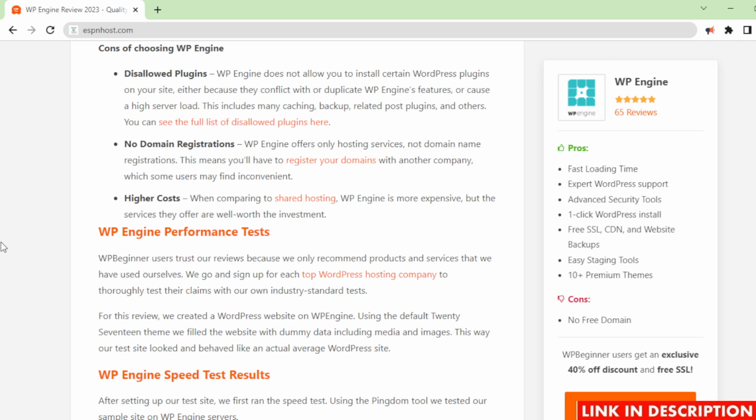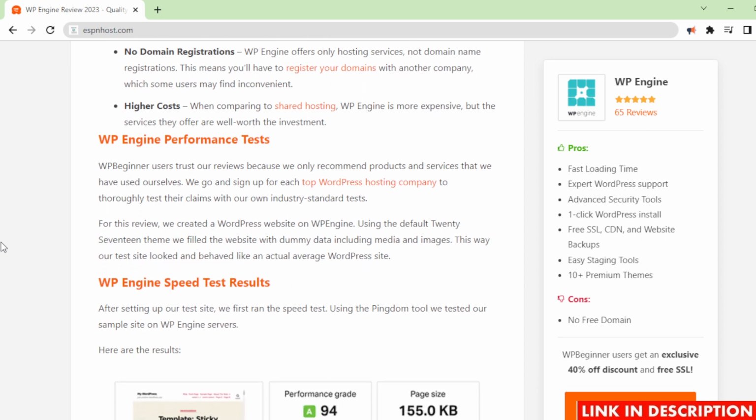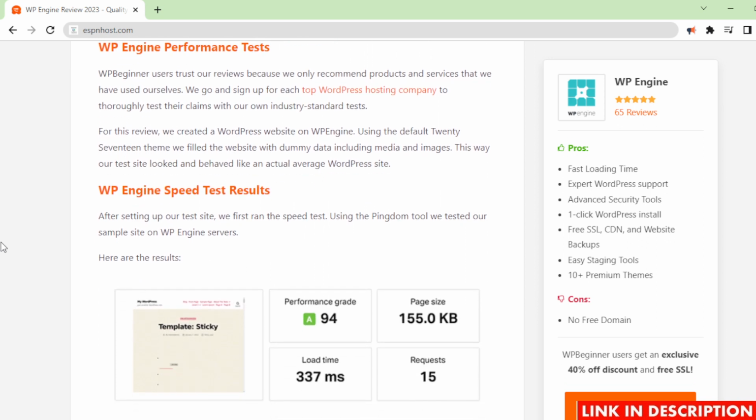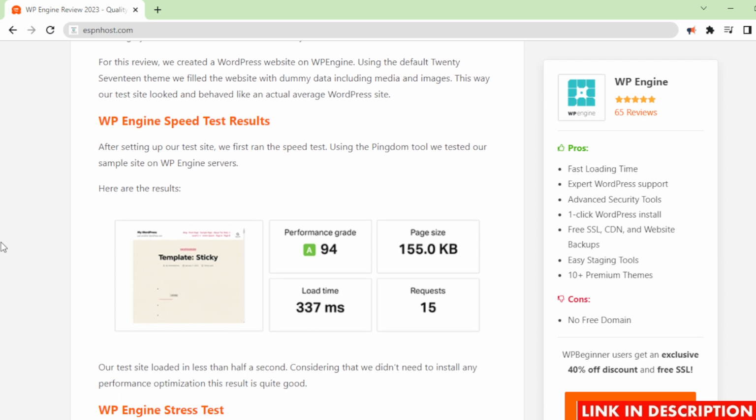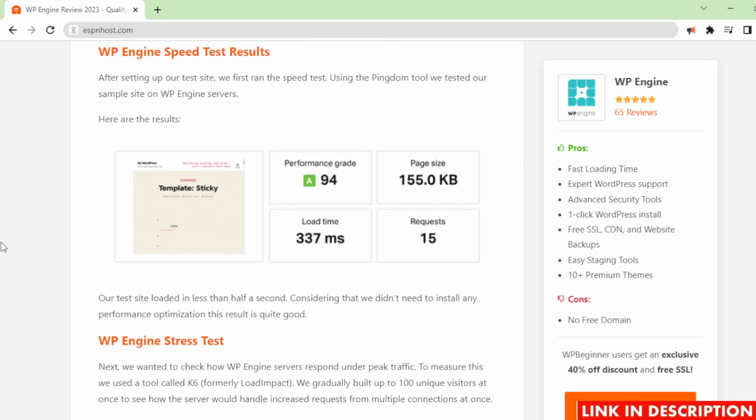WP Engine performance tests. WPBeginner users trust our reviews because we only recommend products and services that we have used ourselves. We go and sign up for each top WordPress hosting company to thoroughly test their claims with our own industry standard tests. For this review, we created a WordPress website on WP Engine. Using the default 2017 theme, we filled the website with dummy data including media and images. This way our test site looked and behaved like an actual average WordPress site.